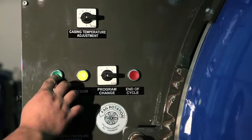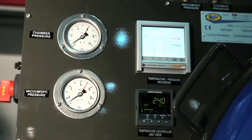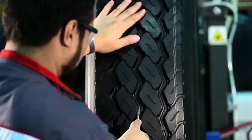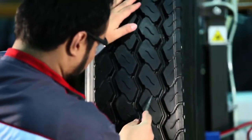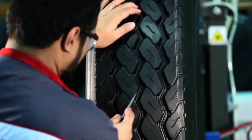Bandag uses DPC, Differential Pressure Cure System, at temperatures of only 99 degrees centigrade. Tire casings can be retreaded a number of times because they are not subjected to extremely high heat in the curing chamber. The finished product then receives a final inspection. Quality, craftsmanship, and appearance are all factors considered by a skilled operator.